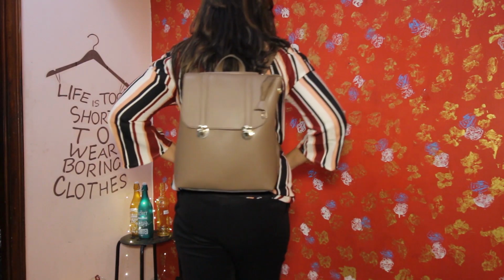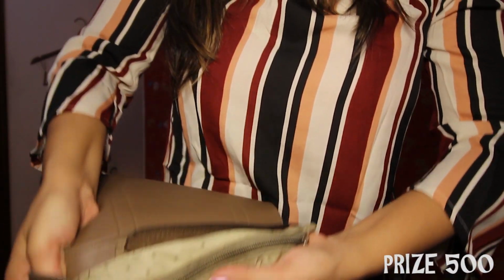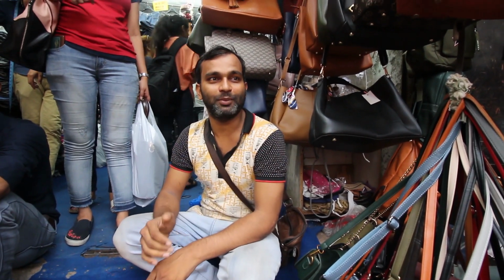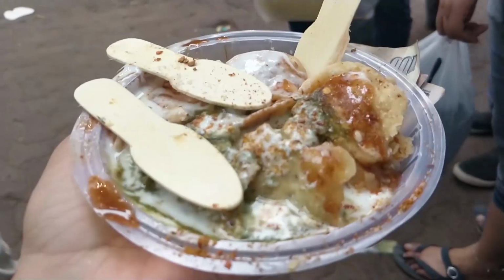Moving forward, I got this semi-formal look backpack. It is so spacious that I can literally throw anything in it and carry it anywhere. It also has this chain inside it so that you can carry a lot of things in it. There are a variety of colors available in this bag. Also, the vendor quoted Rs. 800 for this bag and I managed to get it for Rs. 500 and I'm super happy with this cute and adorable bag.